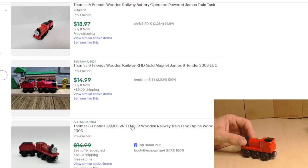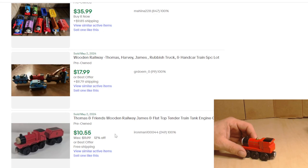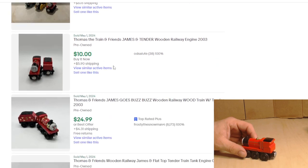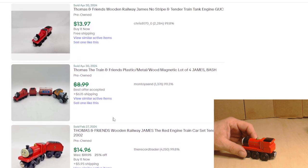Powered. I'm just looking for wood. Which one is with just wood? Wood toy. Tender. That was 19 with the tender. That's the older one. Again with tender. That's 7 or 16. Thinking I'm going to do 8 because the tenders are going for 8. Both are going for 16-ish or more.